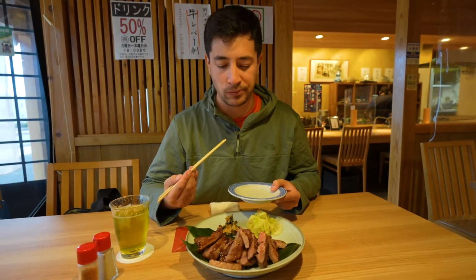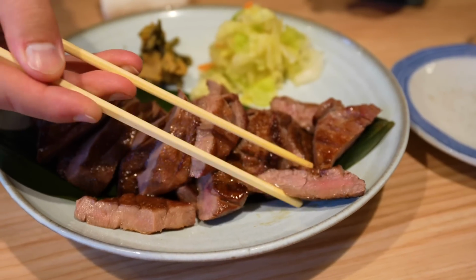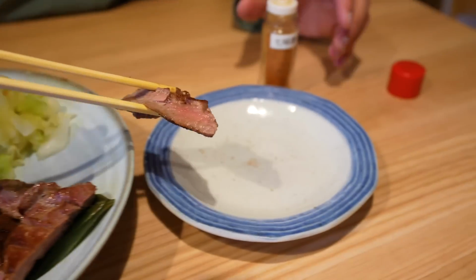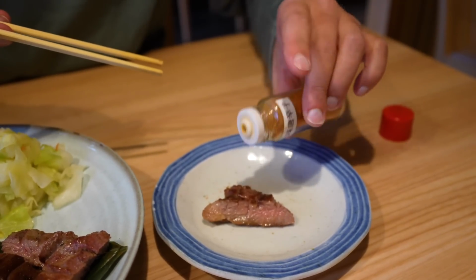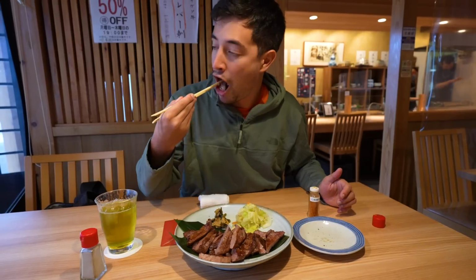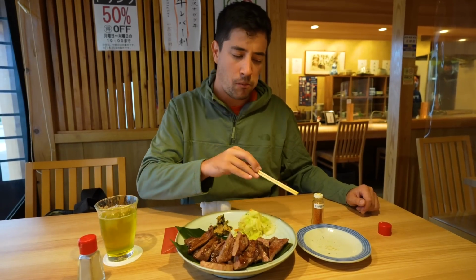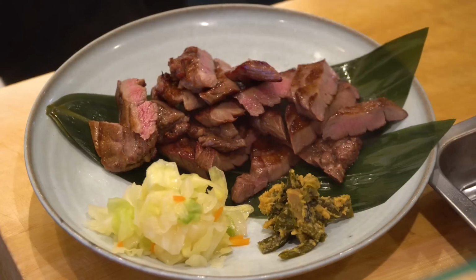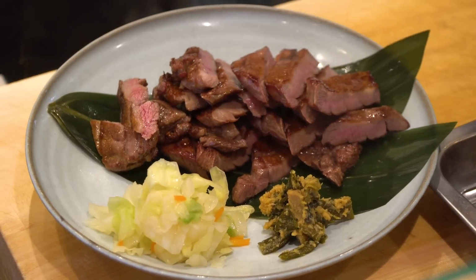And the texture. Oh, it's so bouncy. Okay, let's try one of these pieces that's a little bit more rare, and it's just dripping with oil. I've also got some Japanese 7 spice blend chili pepper with a little bit of that, not too much. Wow, it's a lot oilier than I was expecting, but in the best way possible.